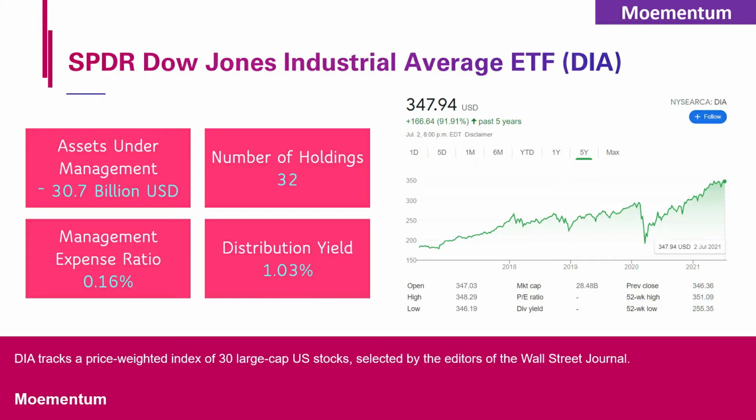The SPDR, also known as DIA, is the biggest and probably the most popular of the Dow Jones ETFs, with over $30 billion in assets under management. It also has an annual expense ratio of 0.16%, which makes it an appealing choice to investors on a budget who still want a piece of the otherwise quite expensive Dow Jones pie. The fee of 0.16% means if you had invested $10,000, you'll pay a fee of $16 in a year.